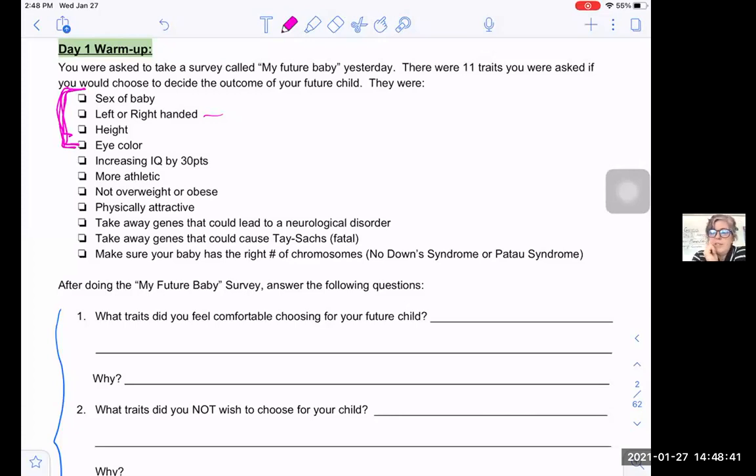So would you choose the sex of your baby? It's funny because usually every year the females will say that they would choose to have a female and the males would choose to have a male. So a lot of people are saying no. What about height? Would you choose the height of your future child? I had one person say all of them. All of them? They would choose to do all of them. Interesting. A lot of people are saying no for height. What about eye color? So we've got a lot of no's. People are saying no for any of these.